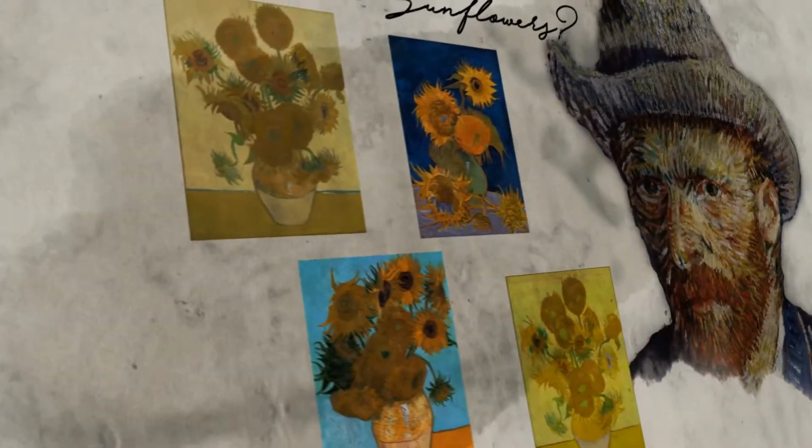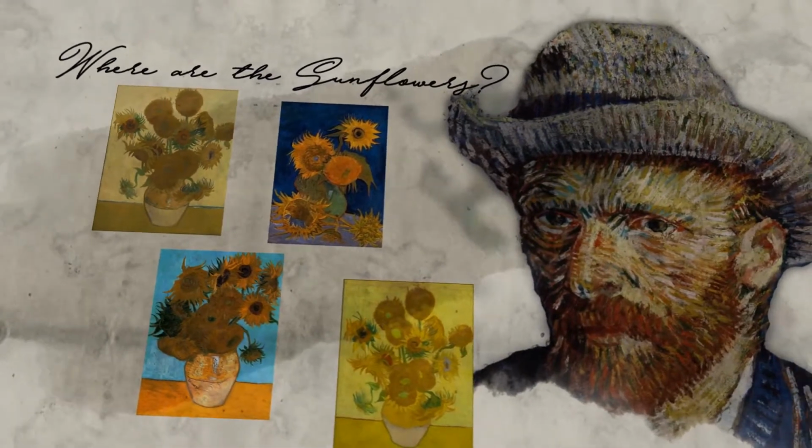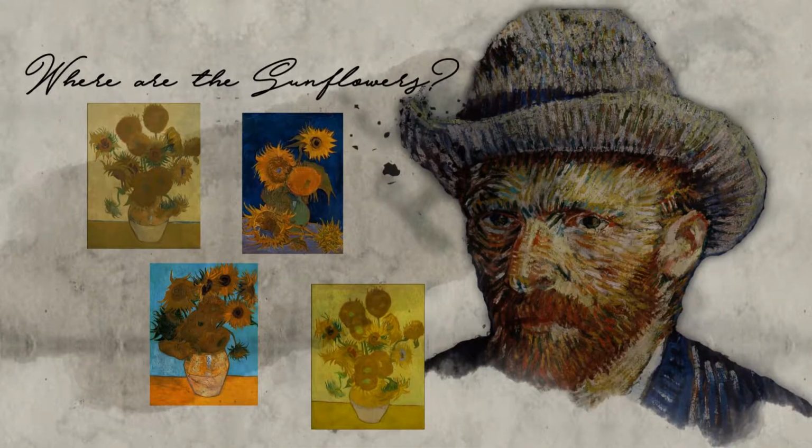Where are the sunflowers? I lost one due to a fire during World War II. One is in a private collection. Others are in museums. The Van Gogh, the National Gallery, Japan Gallery, the Philadelphia Gallery, and the Munich Gallery.